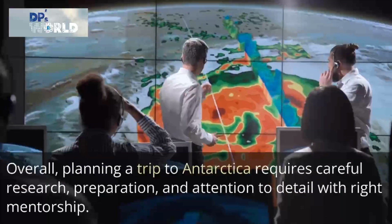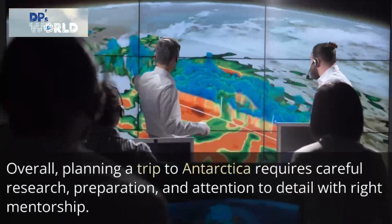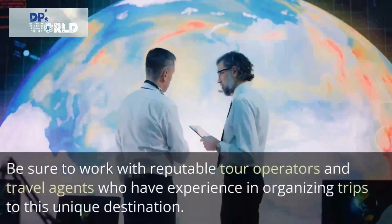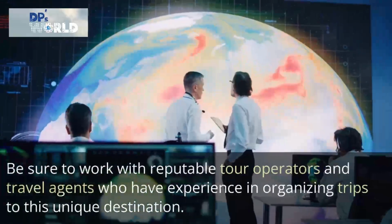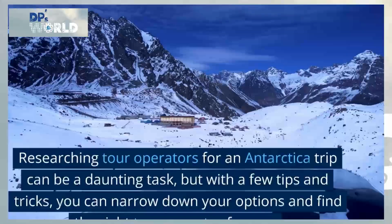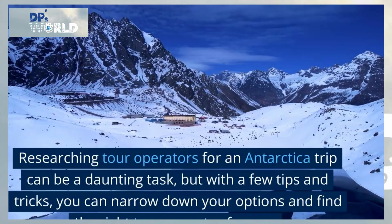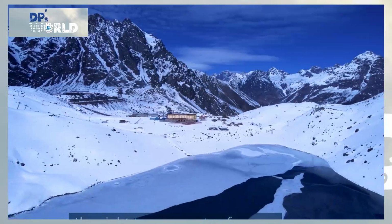Overall, planning a trip to Antarctica requires careful research, preparation, and attention to detail with the right mentorship. Be sure to work with reputable tour operators and travel agents who have experience in organizing trips to this unique destination. Researching tour operators for an Antarctica trip can be a daunting task, but with a few tips and tricks, you can narrow down your options and find the right tour operator for you.